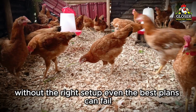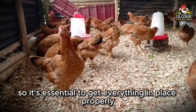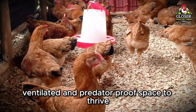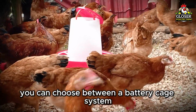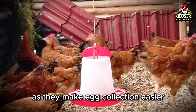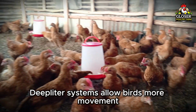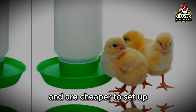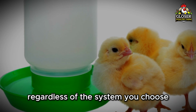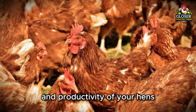Next is farm setup. Without the right setup, even the best plans can fail, so it's essential to get everything in place properly. Let's start with housing. Your birds need a clean, well-ventilated, and predator-proof space to thrive. You can choose between a battery cage system or a deep litter system. Battery cages are great for efficiency, as they make egg collection easier and help reduce feed wastage. On the other hand, deep litter systems allow birds more movement and are cheaper to set up, though they require more space and management. Regardless of the system you choose, proper spacing, airflow, and hygiene are essential to ensuring the health and productivity of your hens.